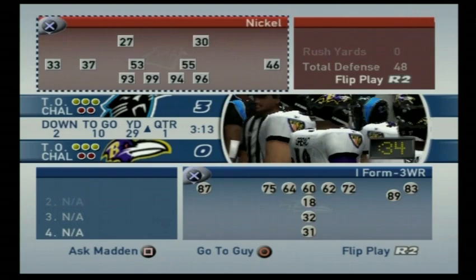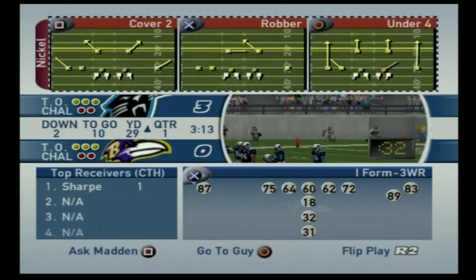Receiver. He squeezed his hand in there and batted that one down. Yep, nothing fancy there. Don't even give the receiver a chance. Just knock it down.